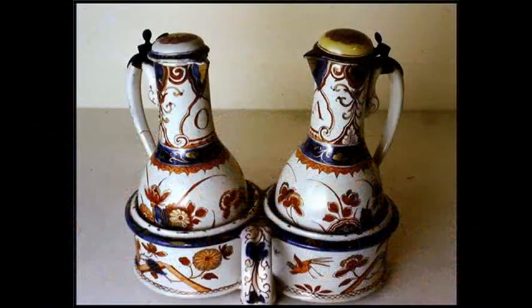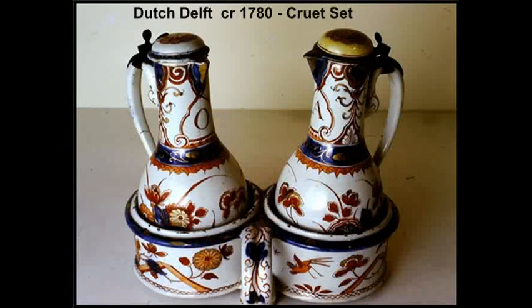Also from the Delft pottery is this elaborate cruet set of oil and vinegar lidded and handled bottles with a hand-painted polychrome decoration of blue, iron red and yellow. It is tin-glazed earthenware.